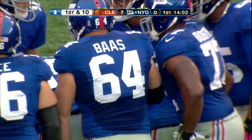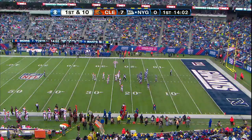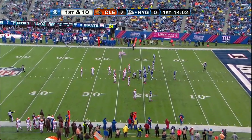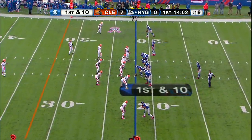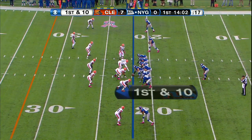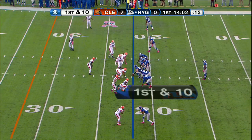And Ahmad Bradshaw is in the huddle. Remember, he had a neck injury, and he was dealing with a bruised hand during the preseason. And I know that it's raining, but that fumble didn't look to me like it was because the ball was wet or anything like that. He just wasn't expecting that contact from his own player.